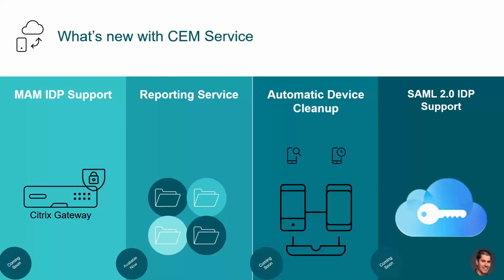And then last but not least, another big feature on the service side is our SAML 2.0 IDP support. This recently got rolled out at the Citrix Cloud level from an IDP perspective. So we are working on supporting this as well within the MDM enrollment, as well as the upcoming MAM IDP support as well. So these are four big features, very excited, that are either coming out very soon or were just released in the last few weeks as well.